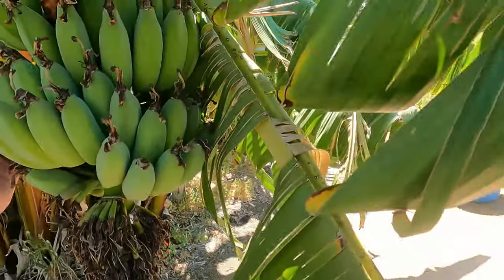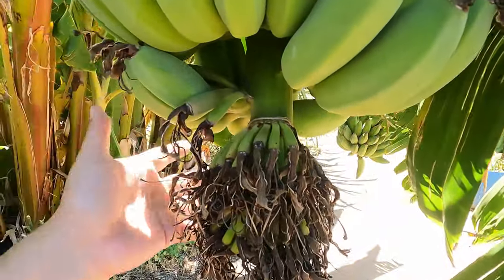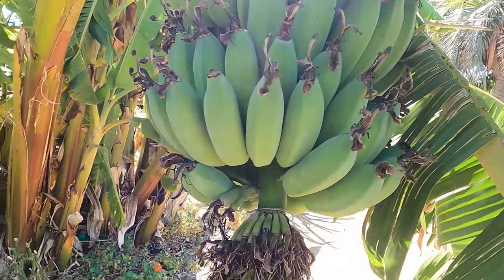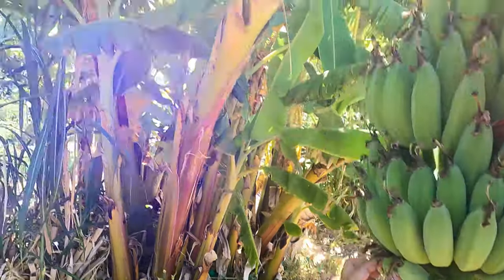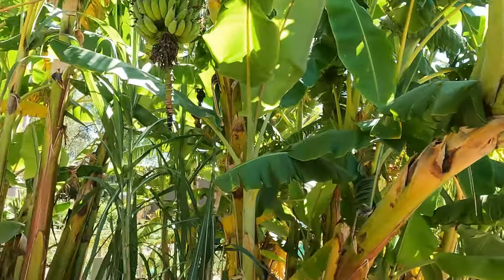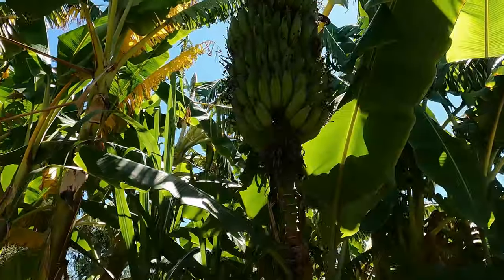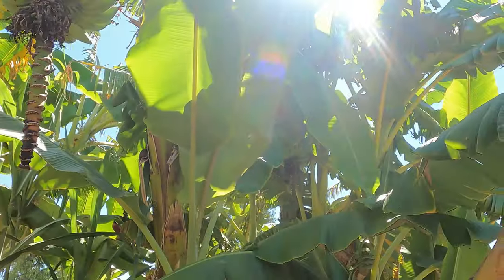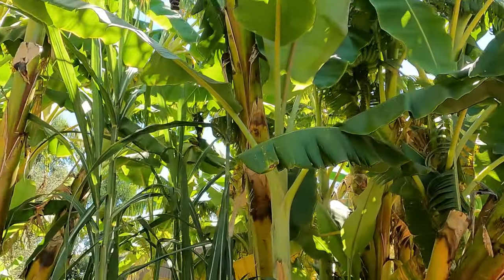Yeah. Oh, right there. Bananas. And that's so heavy. Are real bananas. It's heavy. How long will it take to grow?